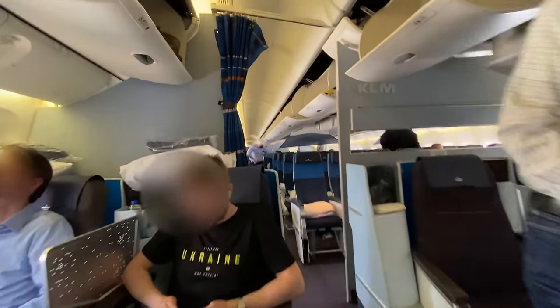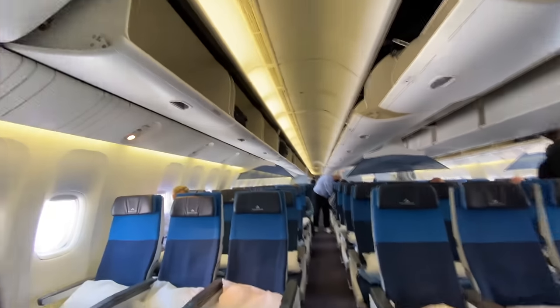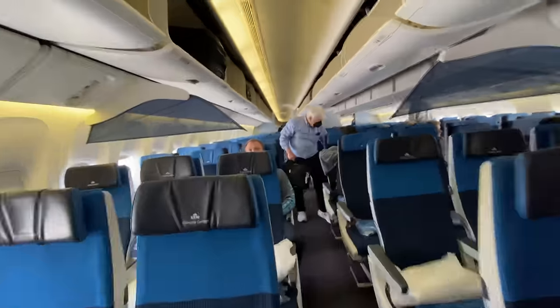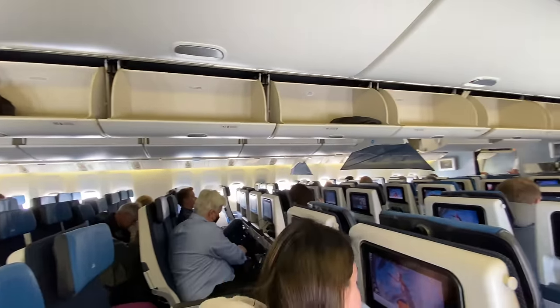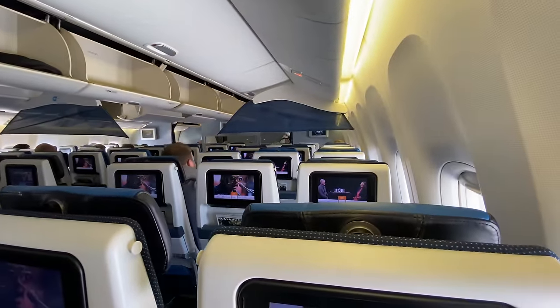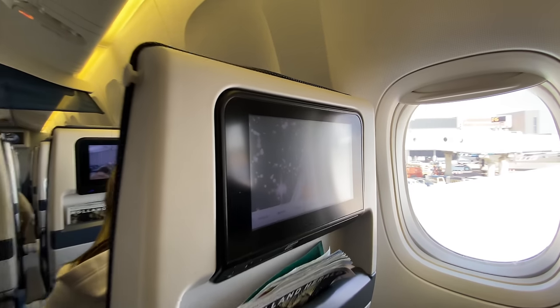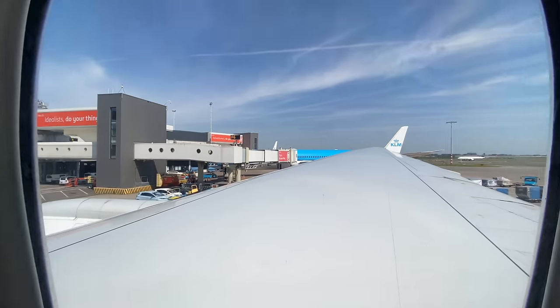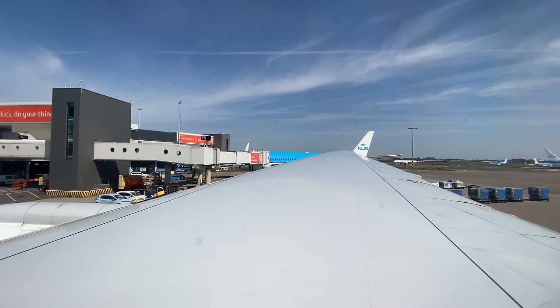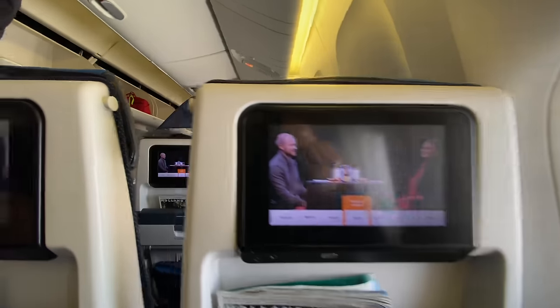Welcome on board KLM 777. This is business class, and then here's our good old economy class. First few rows are economy comfort, so economy with extra leg room. My seat today is 17K, a standard economy seat. 17 is an overwing seat, so you don't get much of a view other than your big 777 wing. I still quite like it regardless, it's been a while since I've been on a 777-200.